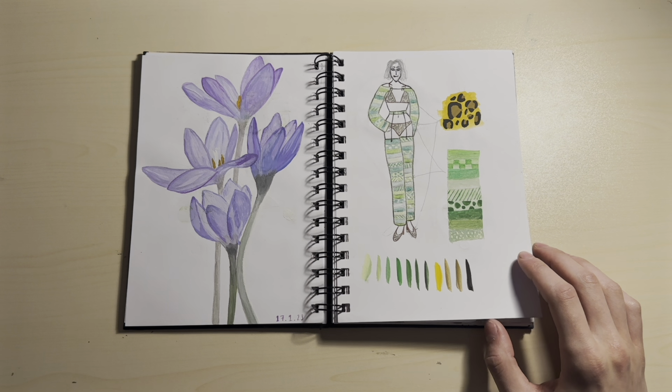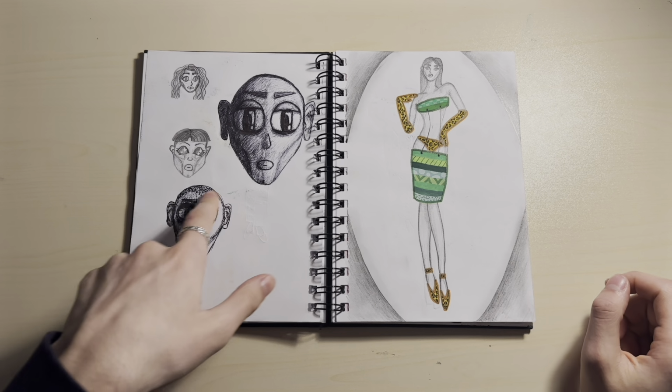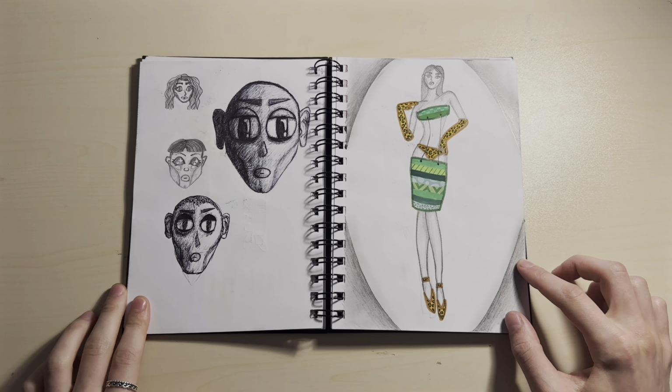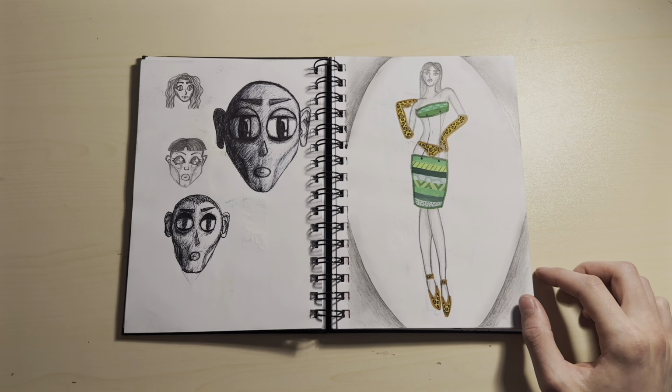I do it again on the next page and it's actually a lot better. But it's just this idea I had. But yeah, I don't know what this was. It was just some sketch doodles thingies. But then this was a redo of that. I don't really like how it came out.